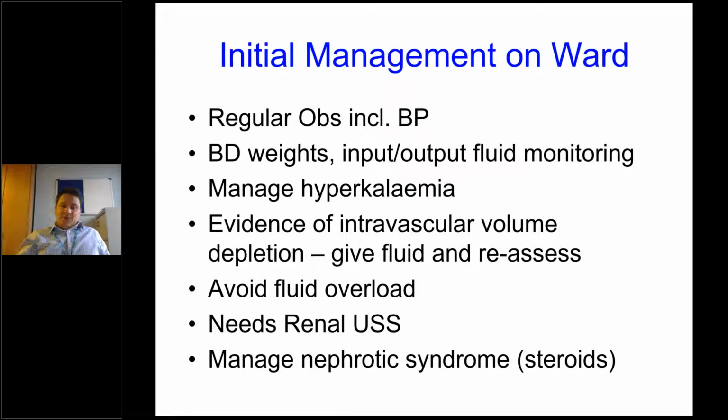but it can also make your outcome worse in acute kidney injury. And clearly, at some point, she'll need a renal ultrasound. And also, we need to manage the underlying cause of her acute kidney injury, which is her nephrotic syndrome. And that's generally with steroids, but that's a separate talk in itself.